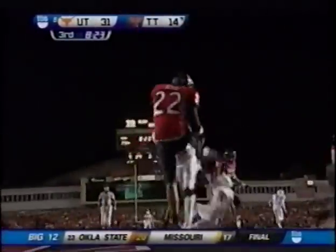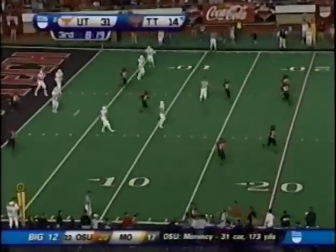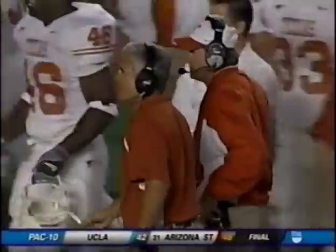Here comes the rush. Reyes' kick. And I think they may have gotten a piece of it. And it's going to go out at about the 10-yard line. Alex Reyes took forever to try to get that ball off, and Michael Griffin got a piece of it.